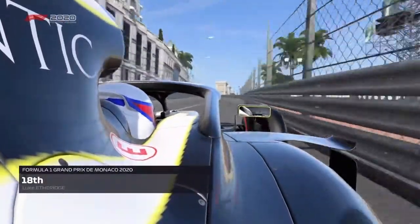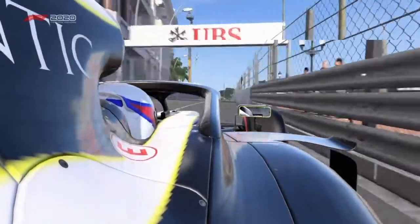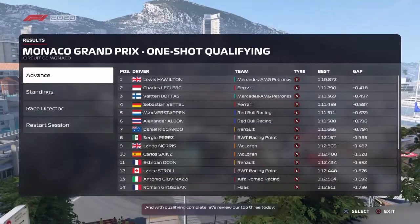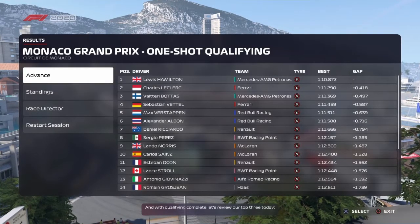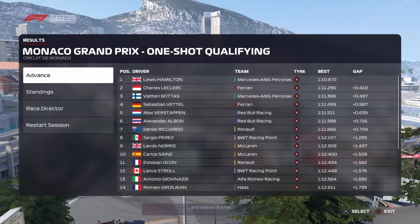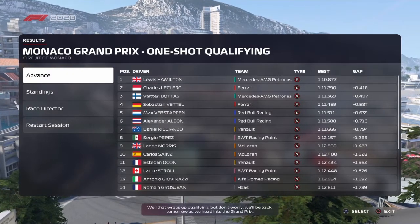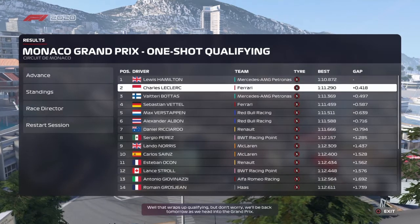Not ideal around probably the hardest circuit in the world to overtake on, definitely in Formula 1. Described by Nelson Piquet as like riding a bicycle around your living room. Today, Hamilton, Leclerc and Valtteri Bottas. Well, that wraps up qualifying, but don't worry, we'll be back tomorrow as we head into the Grand Prix.